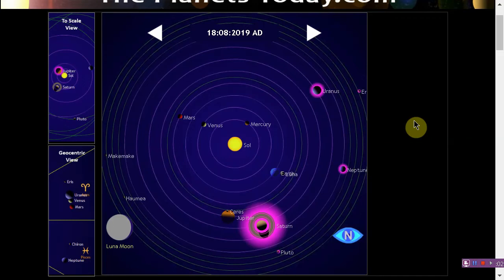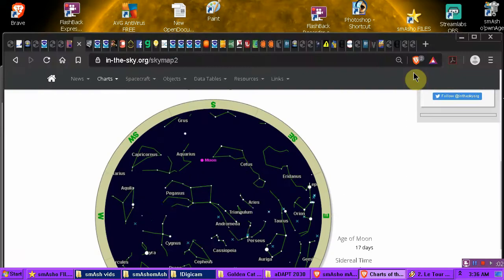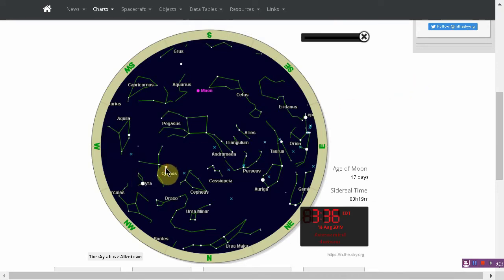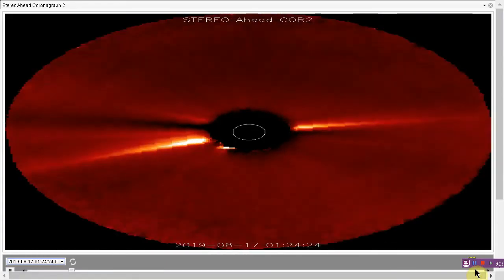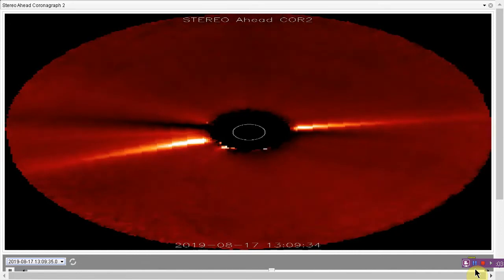Here's where things like planets are. And there's where they'll be in 1 week. Perhaps go to in-the-sky.org. Make yourself a sky map. See what's going on above your head as the moon is near its apex right now above mine. And Cygnus is setting. Do you know what Deneb is? We're not going to talk about it today. Here's a view from STEREO A as Mercury swings out from behind the occulting disk. Not a lot going on in the STEREO A portion of space.